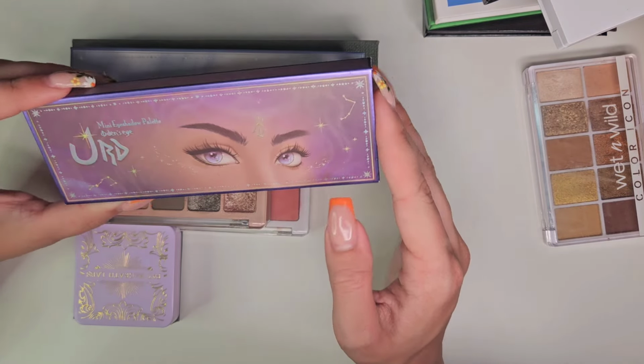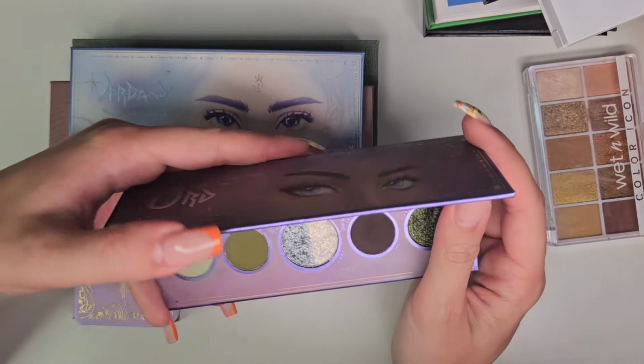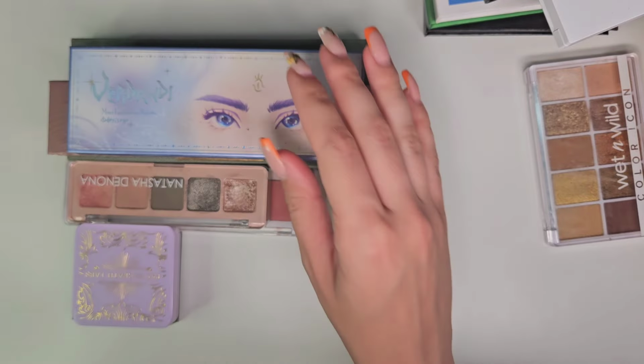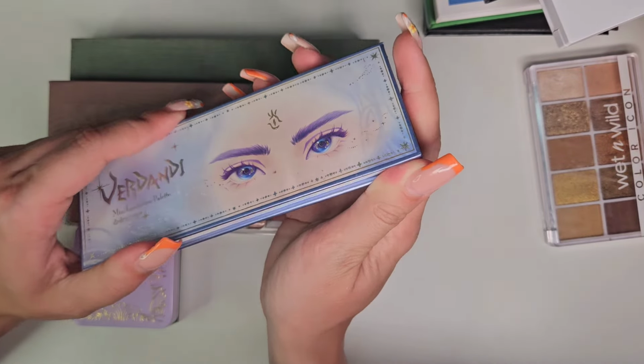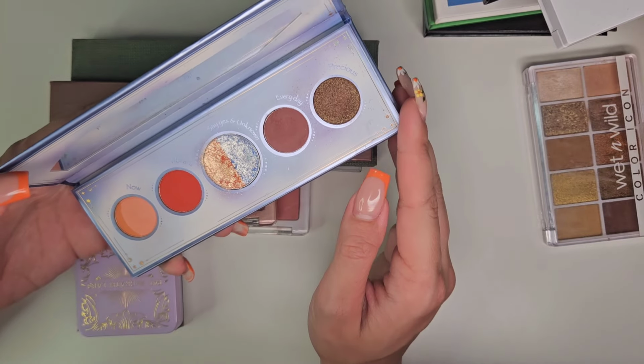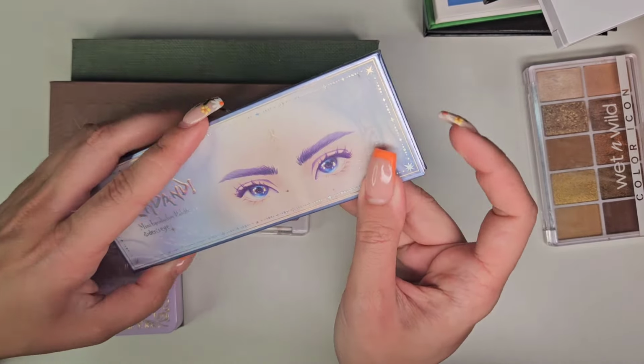First of all, we have the Wood palette from Eye, and this is lovely. I don't want to get rid of this one. It's just a dream. I really like it, so this one is not going anywhere. And the Verdandi one as well. I'm not wearing colorful shadows, but these are so beautiful, and this shade is precious. Really, these are just lovely.